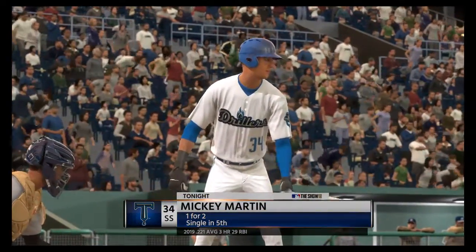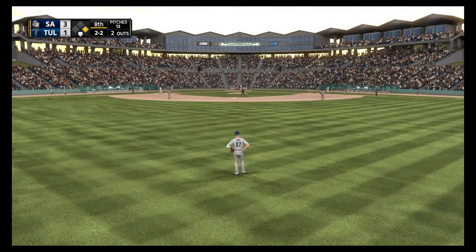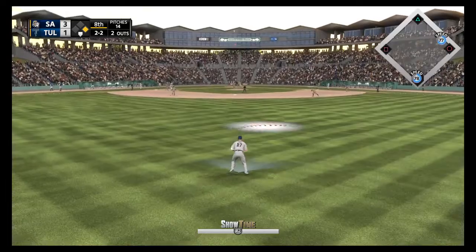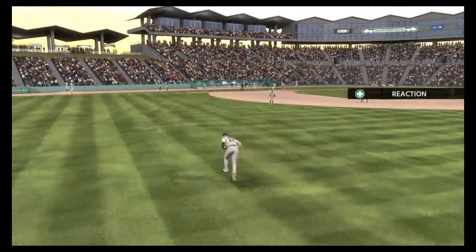Stepping into the box, Mickey Martin. Shortstop, Mickey Martin. The 2-2. High in the air out to center field. Center fielder has a beat on it, and the inning is over.